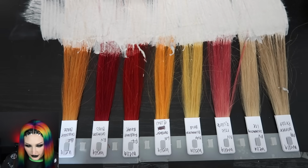All right, we got the lightener applied. I'm gonna go ahead and let this sit for 20 minutes and I will be right back so we can see if any of these colors come out of the hair. All right, you guys, we are back. Let's see if the color came out of the hair.